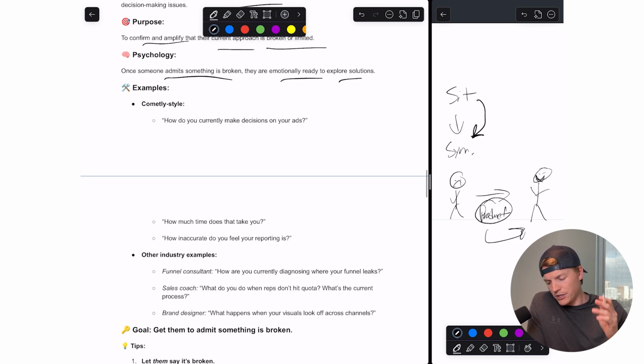Okay. The golden rule of sales is anything you say is not true. Anything they say is gold, right? So if they say, our tracking is perfect, our ads just are in a weird state and we're just not scaling. Of course.